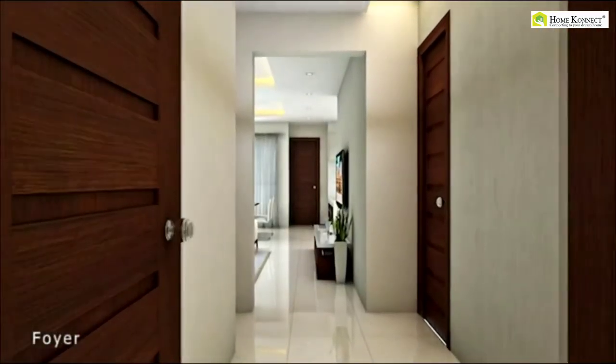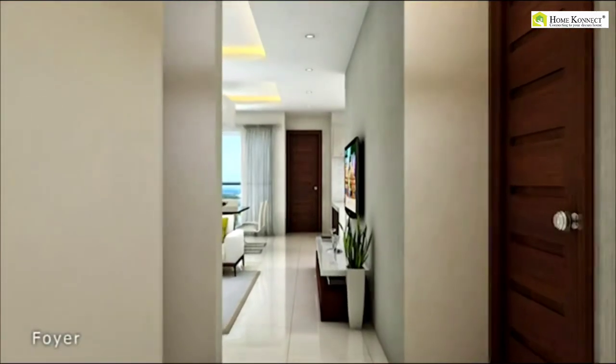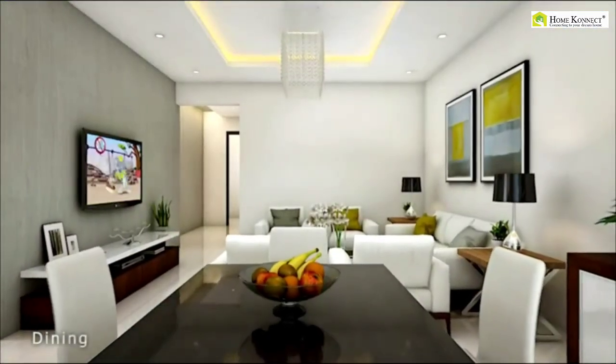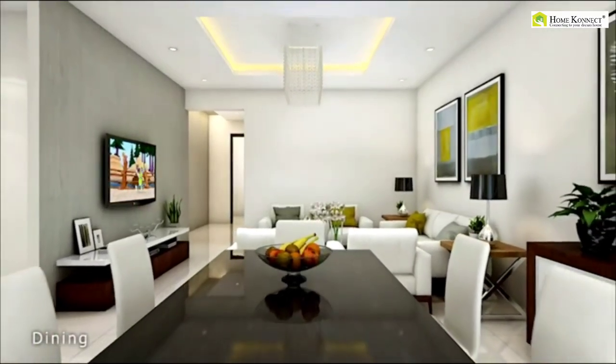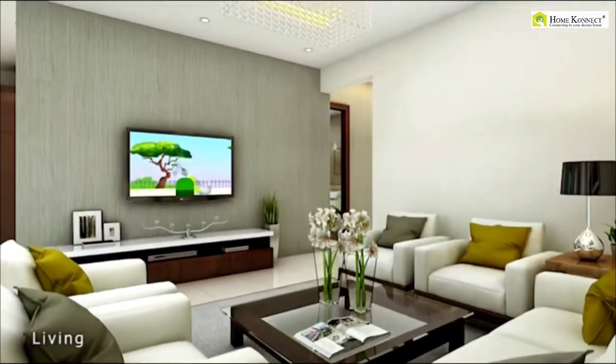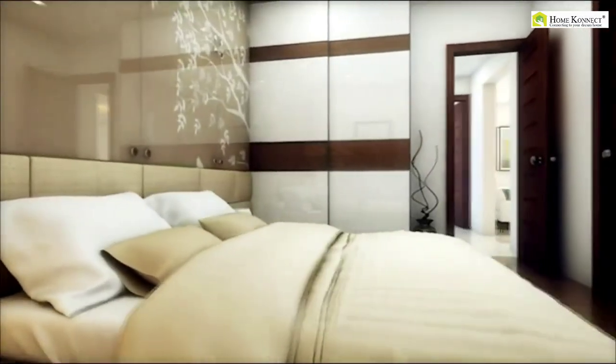Double foyer is provided to ensure complete privacy in the house. Beautiful on the outside and spellbinding on the inside, the sheer grace and liveliness of the living area coupled with a dining room and a large kitchen redefines luxury.